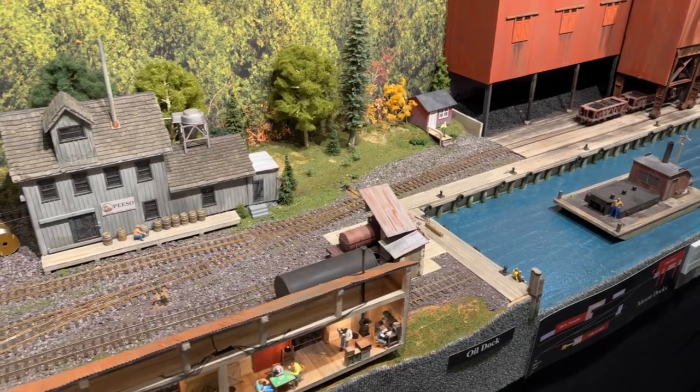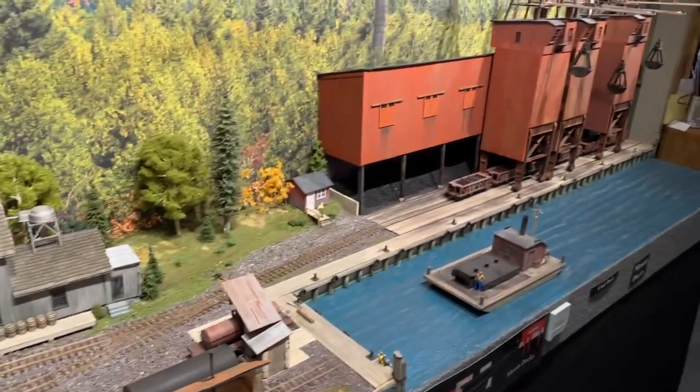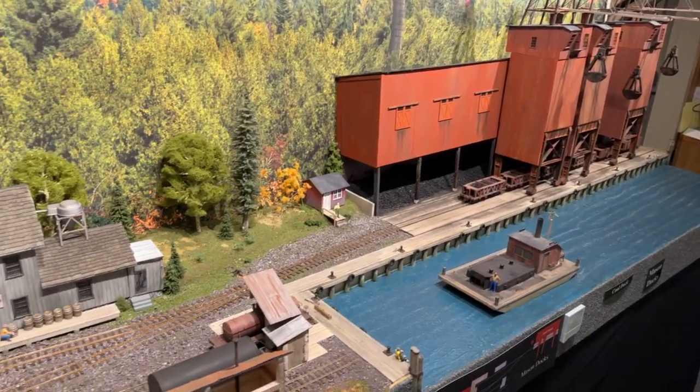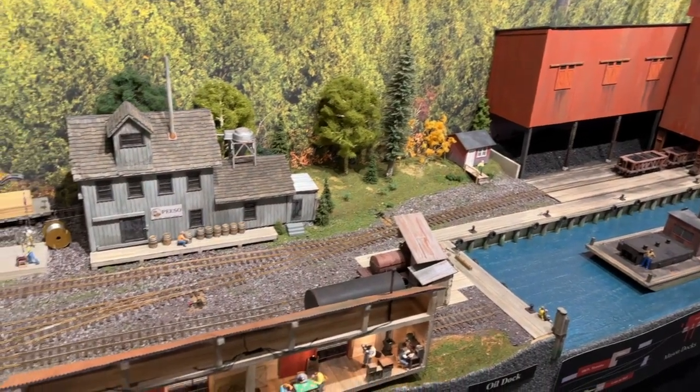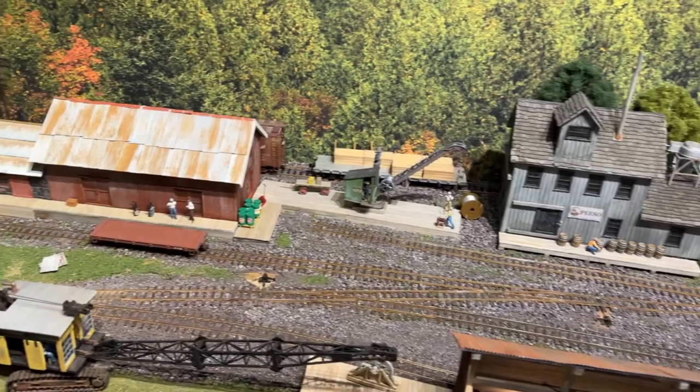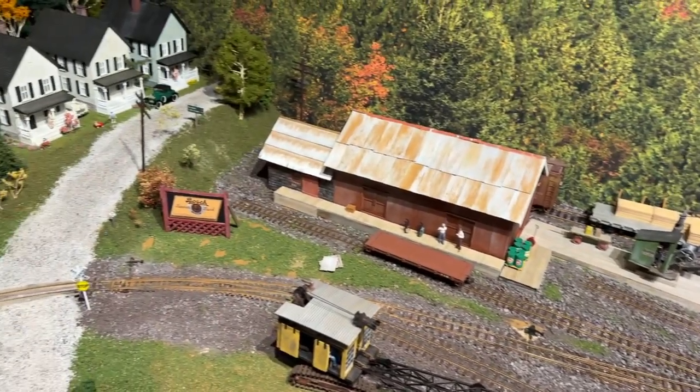So this is actually the coal dock down here. This is where the ships will be loading coal into the empty ore cars. And those structures are massive when you're standing there. They really tower over the trains. So it's a real fun switching area.